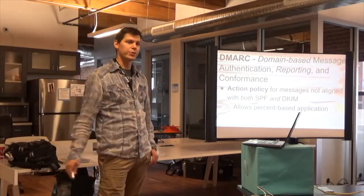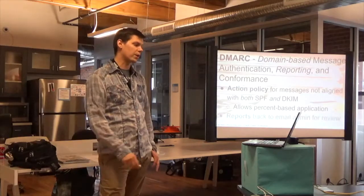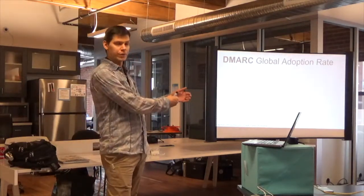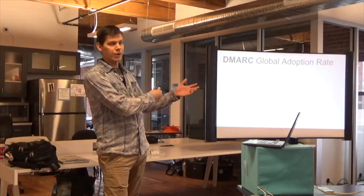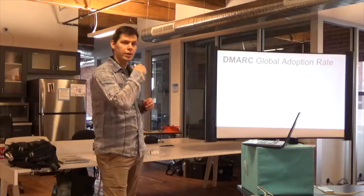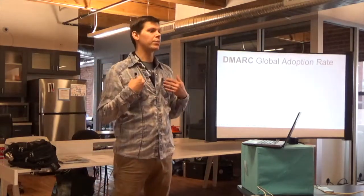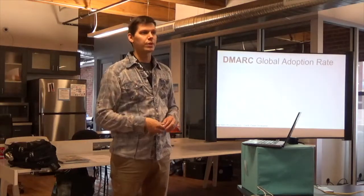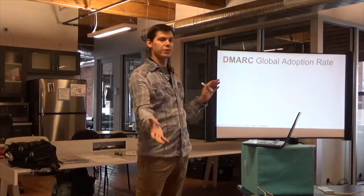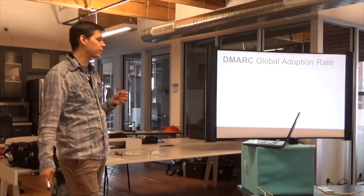It also allows for a percent-based application, so you can say reject 50% of messages that don't align with my other policies, and it sends back a report to you at the end of the day. So when Gmail receives 100,000 emails on behalf of mydomain.com to its users, and when Outlook 365 and Yahoo all receive mail on behalf of my domain, they send back a report at the end of the day that says, hey, we received 50,000 messages from these different IP addresses. These are the sources we received on behalf of you.